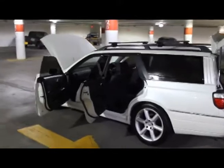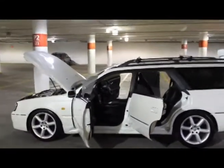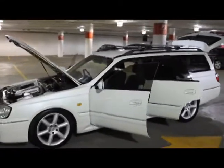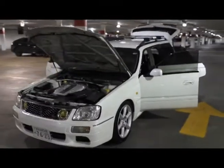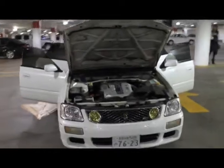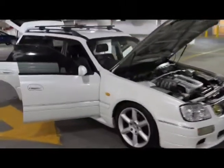The car is registered and insured in Calgary, Alberta. It also has a valid safety inspection to go with it for whoever buys it. So all you have to do is obviously purchase the vehicle and just go to your insurance, give them your safety inspection, get it registered, and you'll be on the road in no time. This thing is in beautiful shape. So I'll close the doors and I'll just show you the exterior.